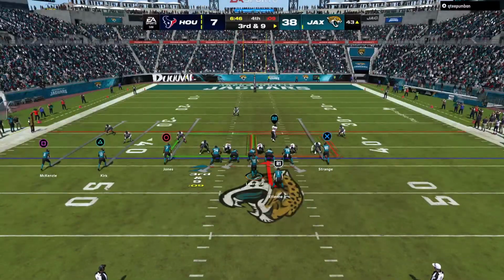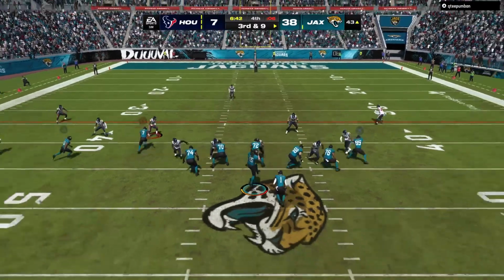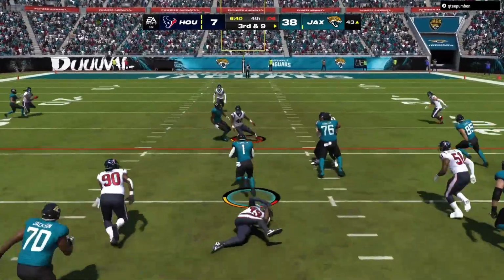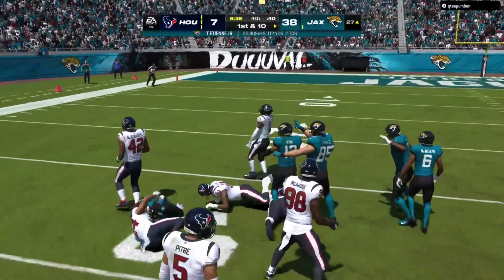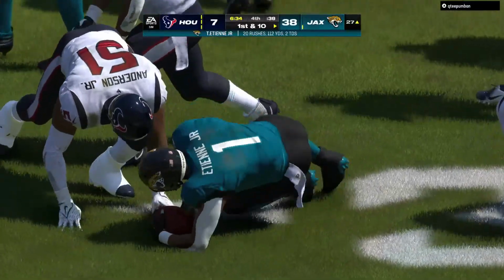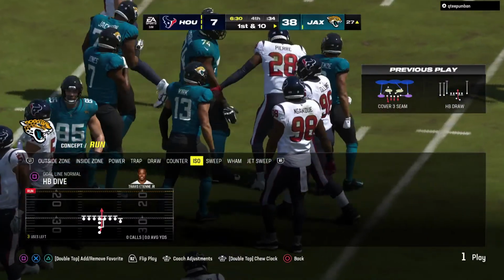They knew they'd be in situations where it'd be extra defenders in the box coming after them, trying to keep them from locking down a game. Right now, they want to show the world they're up to the challenge. And he works it past the 30, almost to the 25. 16 yards that time on the pickup for the Jags and a 1st down.